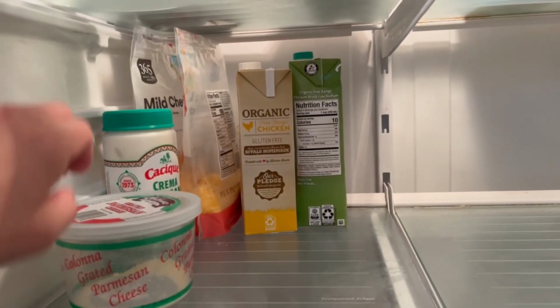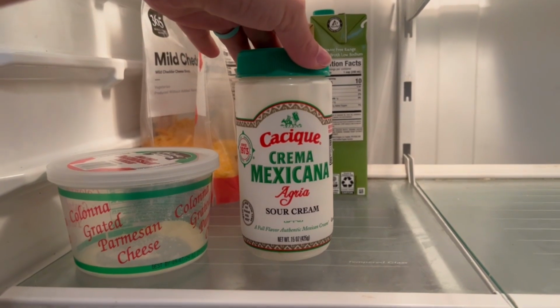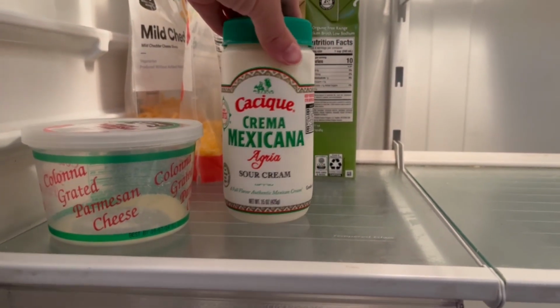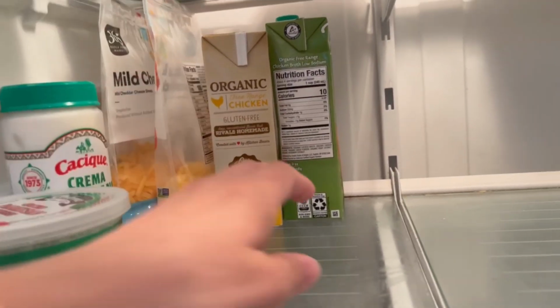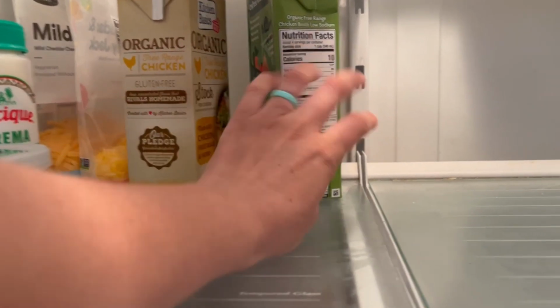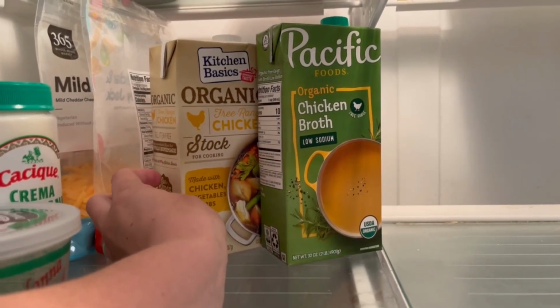It's nearly done. And this, my mother-in-law made us some food just this week, which was very sweet of her. And she gave me this crema. So we used a bunch of that. And then this is cheese that I use. These are stock, and usually I do veggie. They didn't have any, so I just used this.